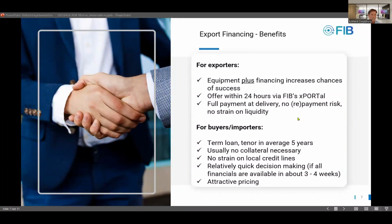And as a buyer, as an importer, you will get a term loan with, as said, an average of 5 years tenor. Usually, there is no additional collateral necessary besides the export credit guarantee. You do not have any strain on your local credit lines. We are deciding relatively quickly. Clear, there are some requirements that enable us to take a decision. I will come to this right in a second. And we think there is an overall attractive pricing.